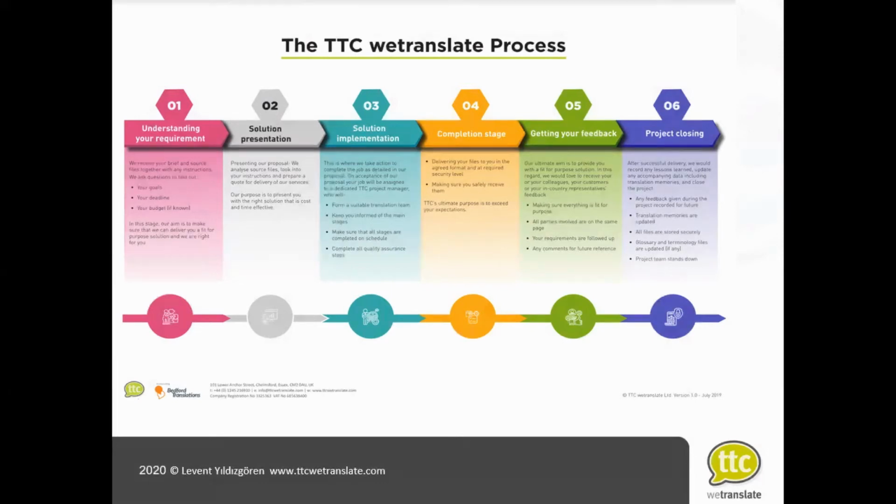And this moves on to number 2. We present our solution to you. We inform you of the exact stages that we will be undertaking and how we'll go about doing those.